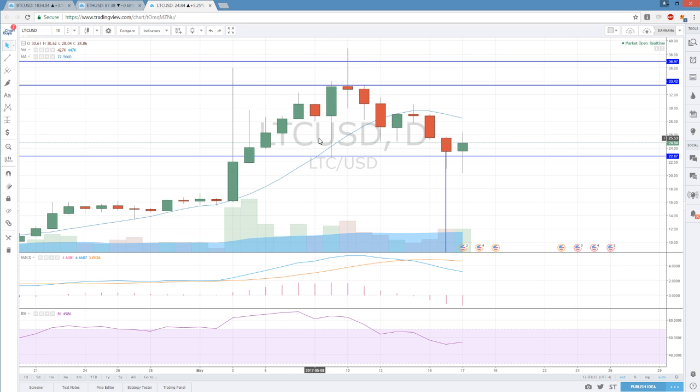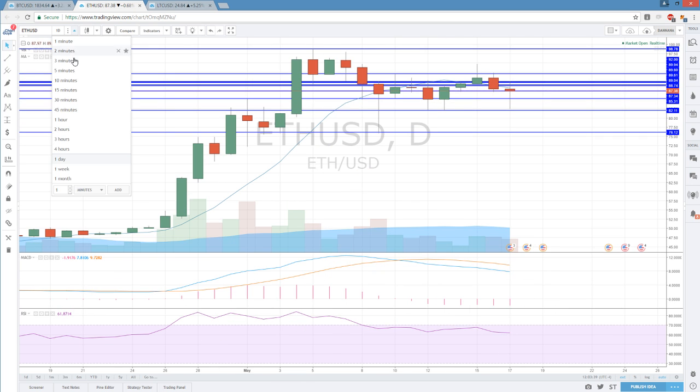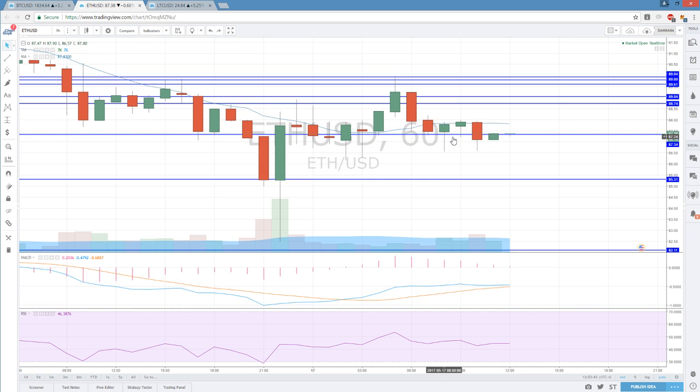I'm using LTC to day trade, and I'm taking those funds and putting them back into ETH when I like the positioning. And I do currently like the positioning on ETH, and I am in a position, and I will exit if we break some of these mid $86 supports. And then I'll look to reload in the low 80s.